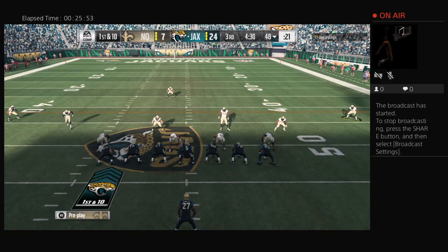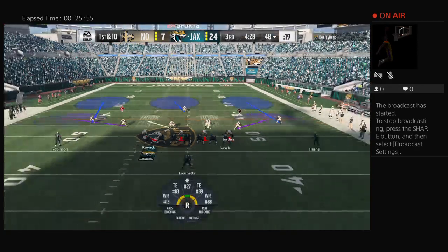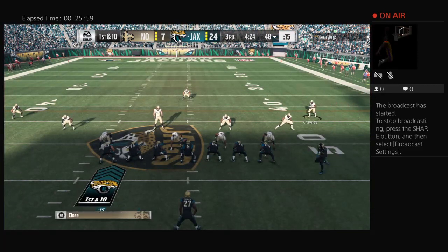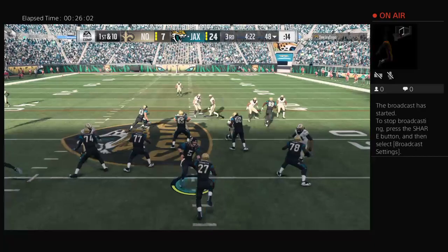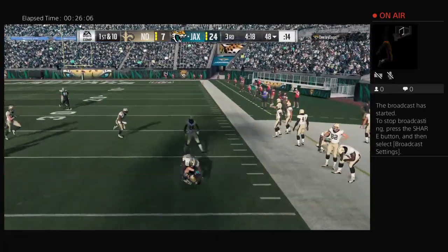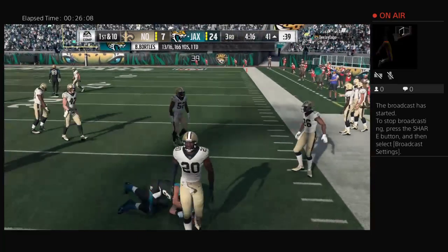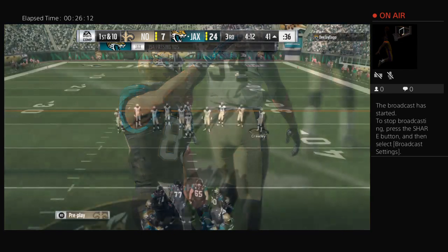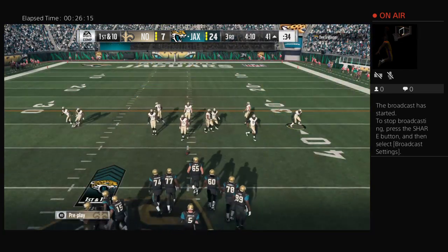Here we go. Green 39. Left. They go play action here on first down. And it's a short one here, complete to the tight end, taking it across midfield and just shy of the 40. 11 yards there for Jacksonville and a first down as well.